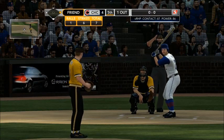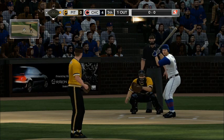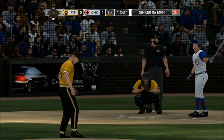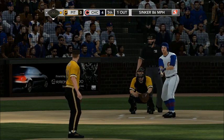One out, man on first. First pitch is a sinker, too low, 1-0. He's got that long ball power. They call it light tower power. He hits some bombs, Gary.